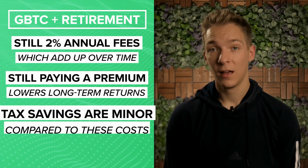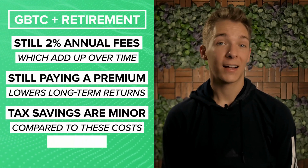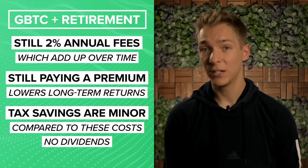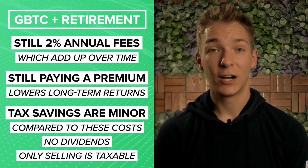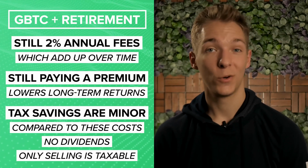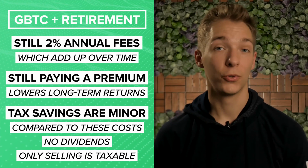Last, and most importantly, I don't think the tax benefits are sure to make up for these costs. Consider the fact that Bitcoin doesn't pay dividends, so you don't even need to worry about any sort of taxes until it comes time to sell. From this perspective, retirement accounts only provide you the tax protection when you sell Bitcoin, which may be important to traders, but not as much for long-term buy and hold investors.